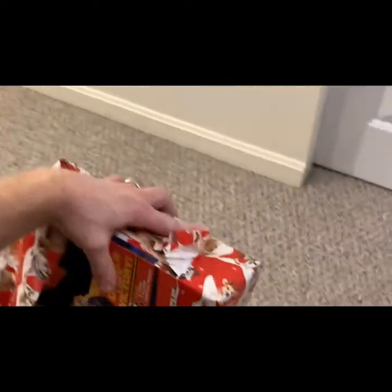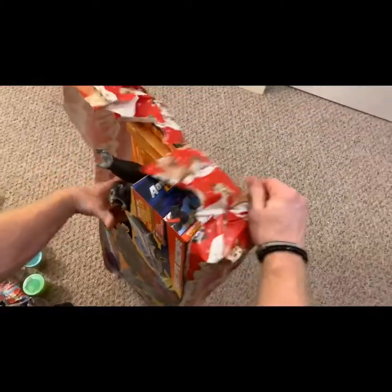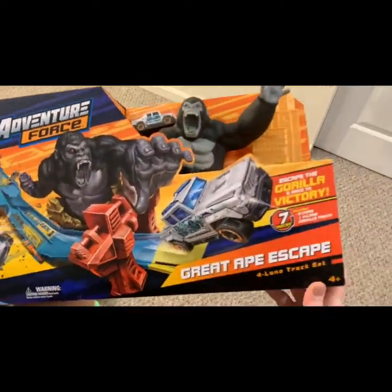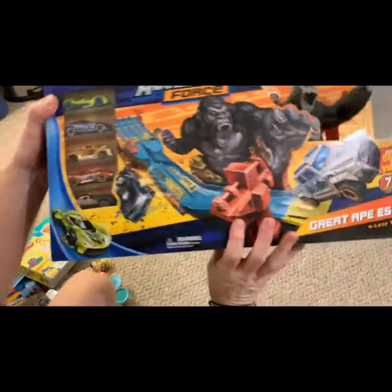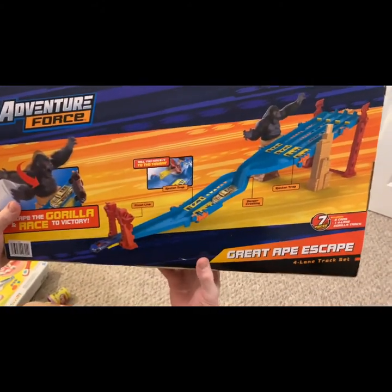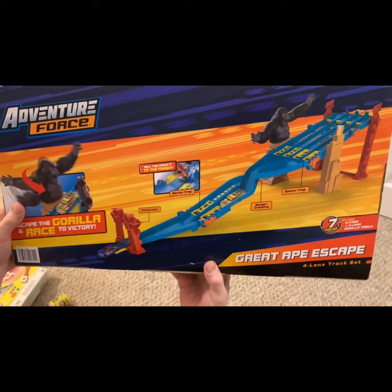What do we got? I see a gorilla. I see a giant gorilla. We have Adventure Force Great Ape Escape. Oh man, this thing looks cool. Oh, we're definitely having playoff style races in this. I'm gonna use every one of these cars.